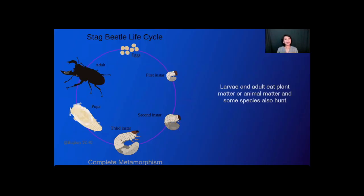The larva and the adult beetles feed on a variety of plant and vegetative matter, and even some feed on animal matter. There are, however, a few beetles who also hunt. Let's look at some examples of beetles.